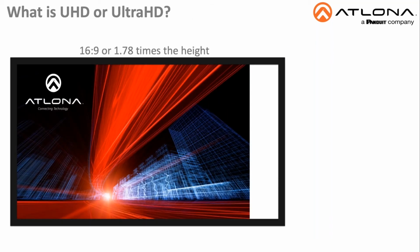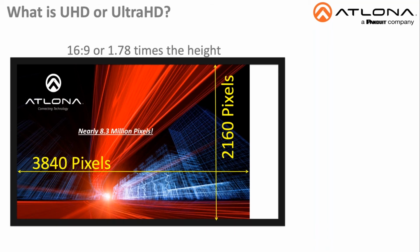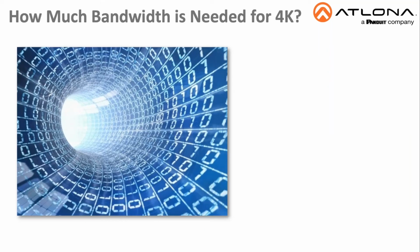So in order to correct for that, the industry created UHD or UltraHD, which is 16:9 or 1.78 times wider than the image is tall. It would have a resolution that's 3,840 pixels horizontally by 2,160 pixels vertically, which would give us a little more than 8.3 million pixels of information on the screen. Now to get that, what happens is 7% of the horizontal resolution of a true shot in 4K film is cut off to make it fit into that Ultra HD resolution, 16:9 aspect ratio.